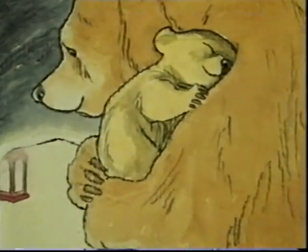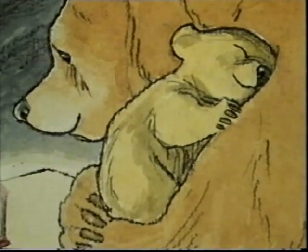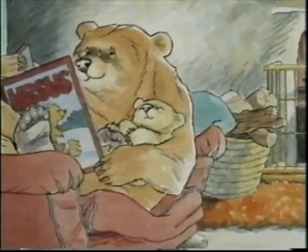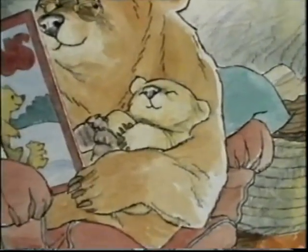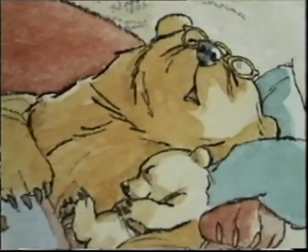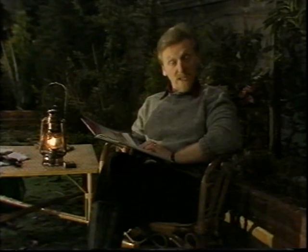Big Bear carried Little Bear back into the bear cave, fast asleep, and he settled down with Little Bear on one arm and the bear book on the other, cosy in the bear chair by the fire. And Big Bear read the bear book right to the end.